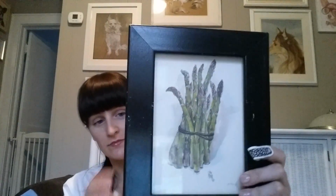No, I lied. That was $2. The sweater must have been $1. The blanket was $2. And this was 50 cents. And this is just an asparagus print.